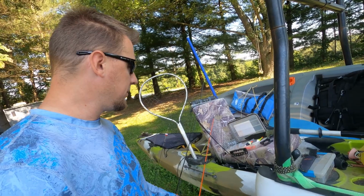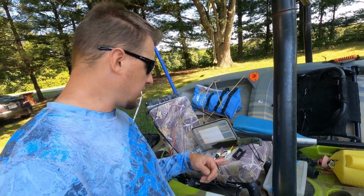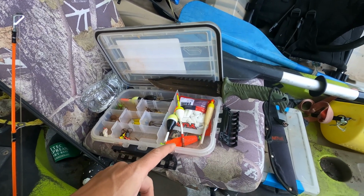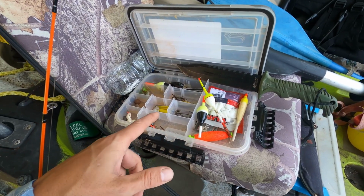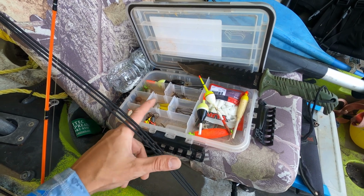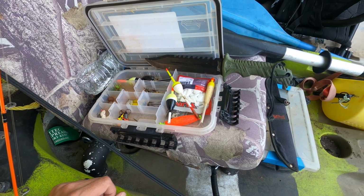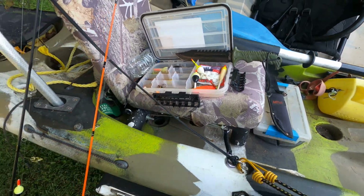Quick tackle prep. We're using the same basic river kit we always use. A couple extra bobbers here, slip bobbers, standard hooks, a couple little baits, just in case we want to throw for smallies. And that's about it.